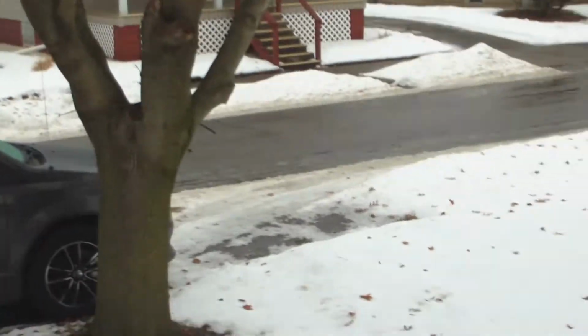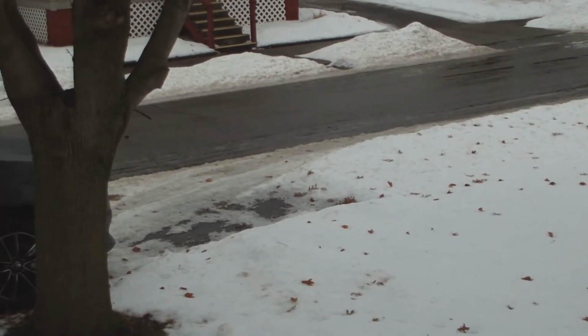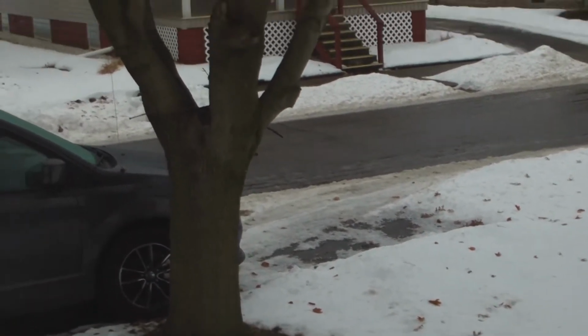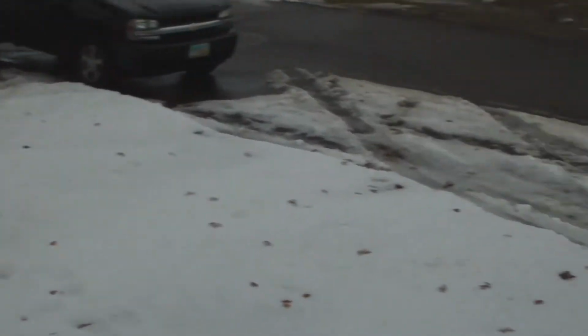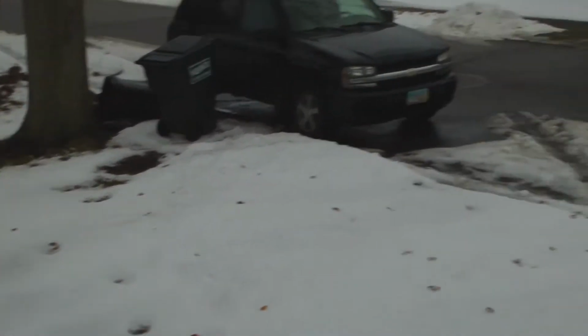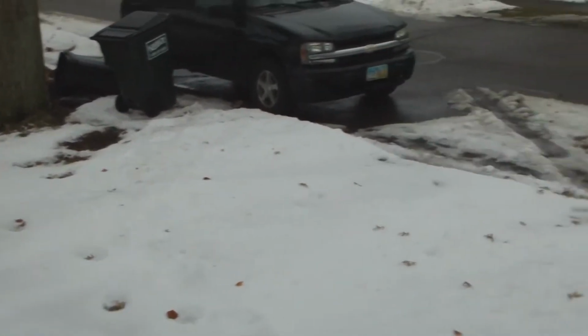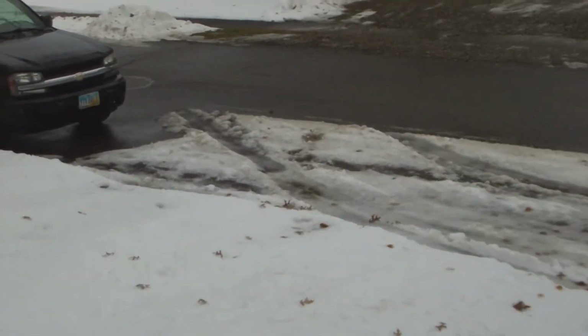You can tell it's pretty far off the curve, what they did do whenever it did snow. Of course, my cars are parked here, but they could have gone by any time in the last 7 days and just cut it back, but whatever. No big deal. I'm at work whenever they're out through the day. The woman's at work whenever they're out through the day, and they haven't done anything.